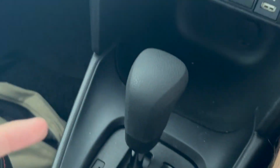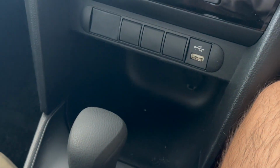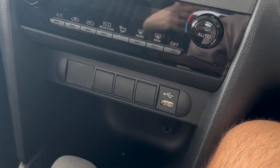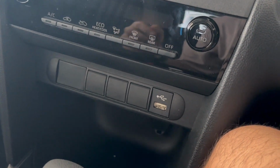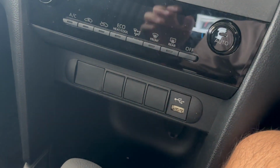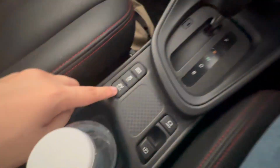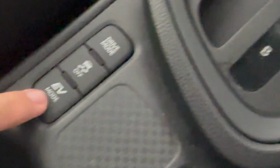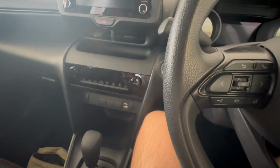If you guys didn't know already, this is technically a hybrid. So when you let go of the accelerator, the car is technically charging the hybrid battery in this car. And once there's enough battery in this car, you can drive this car in EV mode. So when you press EV mode, the car will be fully electric for a few moments before the combustion engine kicks in.